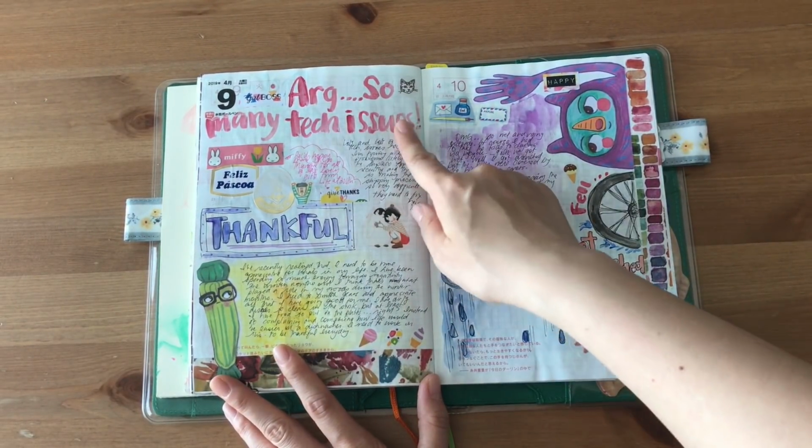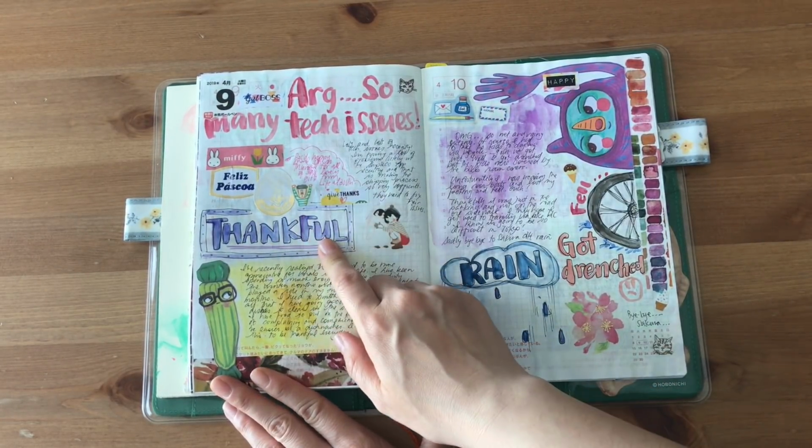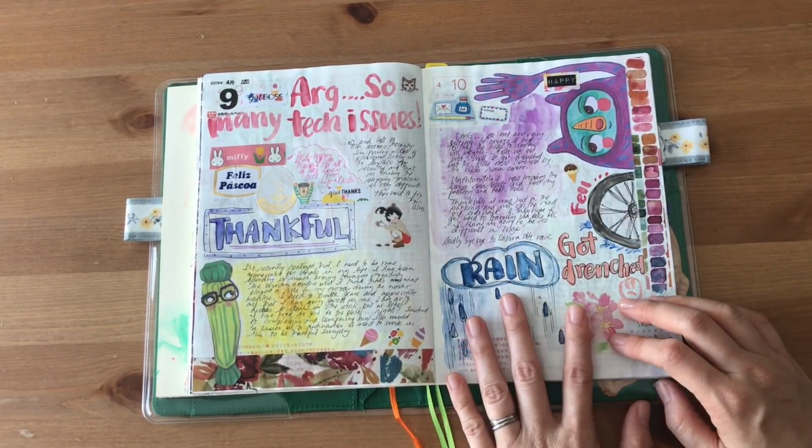Lots of technical issues, some little stickers from Happy Mail from Life at 30 something. Apparently it was raining a lot on the 10th and we got drenched.